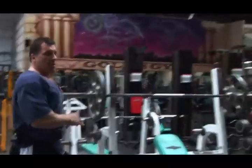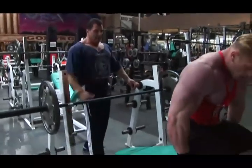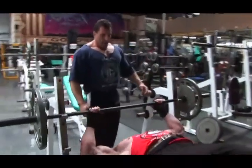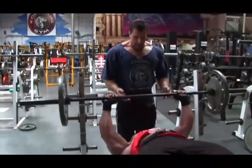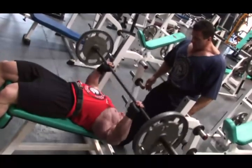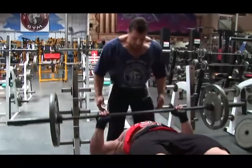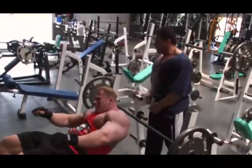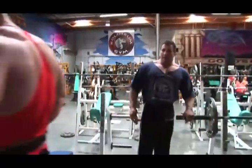Okay, this was upper, and now finally lower. If you notice, we did flat, incline, decline. So all three angles, barbell press, a compound move for chest, and this is now exclusively lower chest. Okay, straight into the flies. Just do it a little bit slower than you do normally.